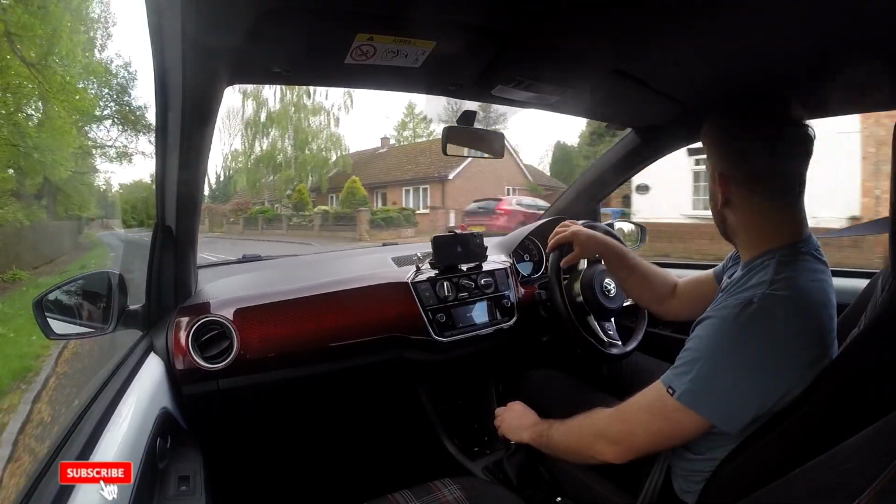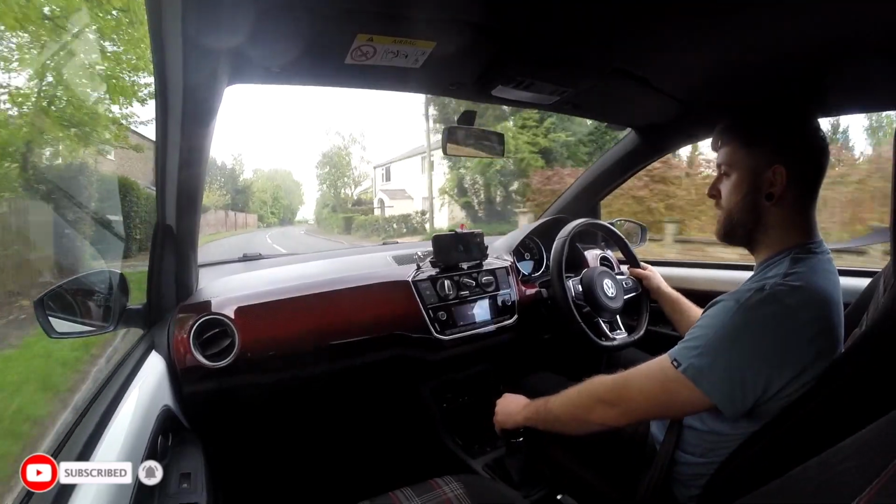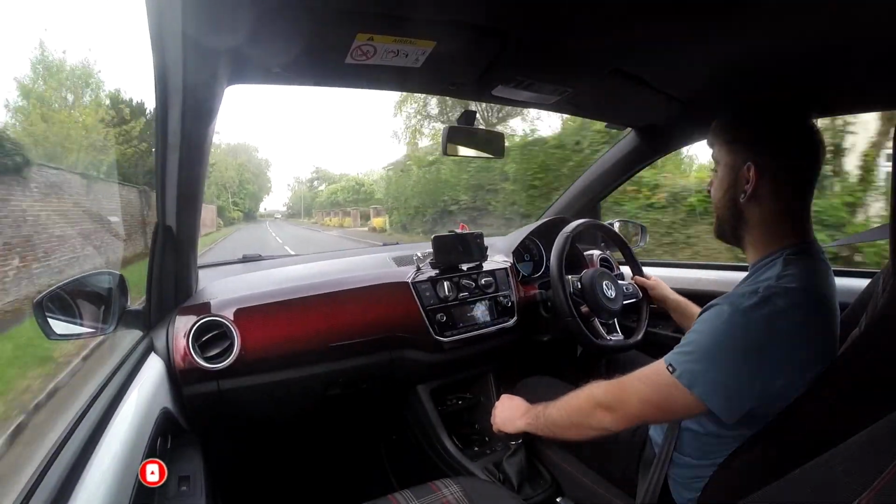But this morning I've dropped her off at work, she's happy, I've got a car, and I'm going to take it out for my first spirited drive. I'm not going to push it because I don't know the car, and at the end of the day it's not mine. But we will get it up to speed, see what it handles like, see what it accelerates like, and yeah, here we go.